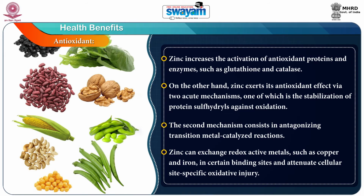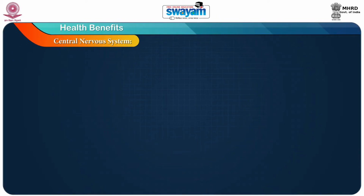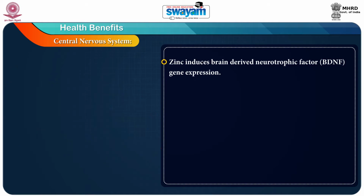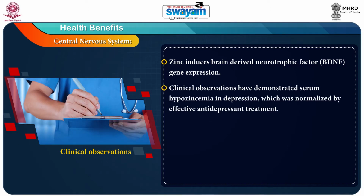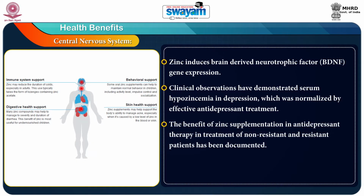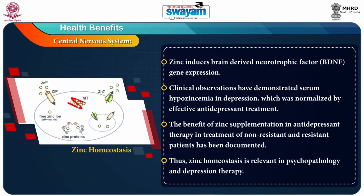and attenuate cellular site-specific oxidative injury. Now, zinc and its benefits to the central nervous system. Zinc induces brain derived neurotrophic factor gene expression. Clinical observations have demonstrated serum hypozincemia in depression, which was normalized by effective antidepressant treatment. The benefit of zinc supplementation in antidepressant therapy in treatment of non-resistant and resistant patients has been well documented. Thus, zinc homeostasis is relevant in psychopathology as well as in depression therapy.